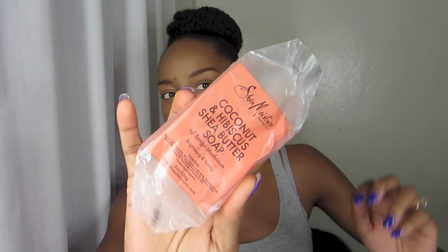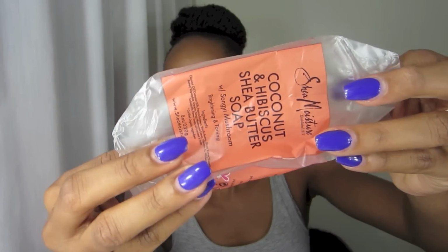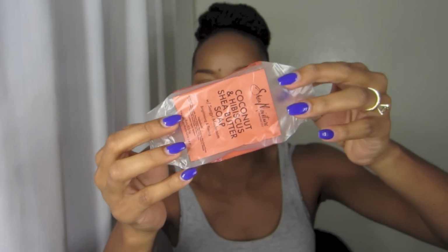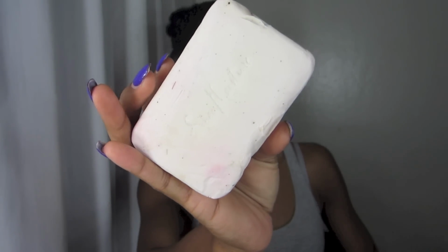Okay, so I'm going to start with my cleansers. So, two cleansers that I go with every day. Here is what the package looks like. Of course, the soap is not in there, but it's like this. It's the Shea Moisture Coconut Hibiscus Shea Butter Soap with Sunrise Mushroom. And it's basically like a speckled soap bar like this. It comes with the Shea Moisture sign in the front, and it smells so amazing.